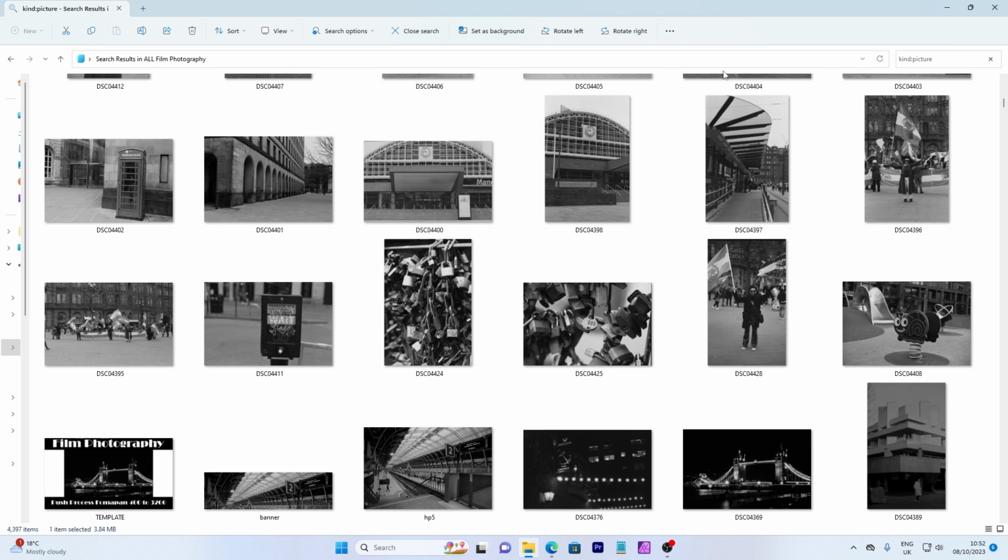So I'm literally going to scroll through. I've done a search for pictures on my hard drive that are in the film folder. So I don't know what film I was using, because they're all labelled up within the different folders, and going through all the different folders has been a bit of a pain. So I've done a search for them, and I'm just going to pick out a few as I scroll through.